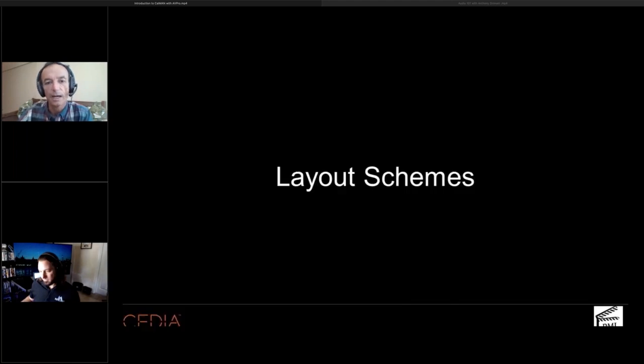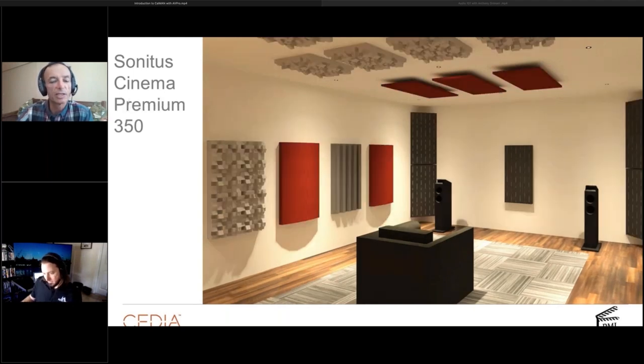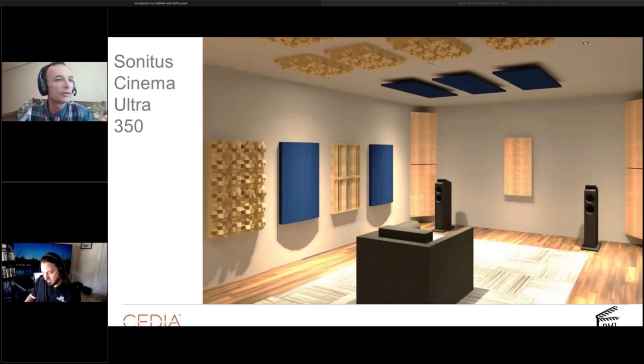Now, here's how that could look laid out. This is from our Sonitus line. That's the standard level. This is the premium level. In red, you have absorbers. In the grays, you have diffusers. In our high-end level, they're called Sonitus Ultra. You have absorbers here in blue, and the diffusers are actually not made out of wood. There's a bunch of different colors.